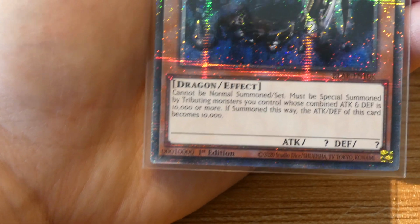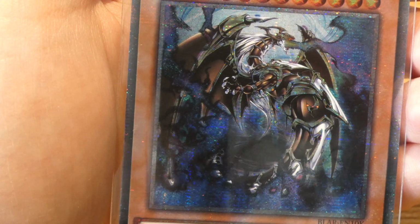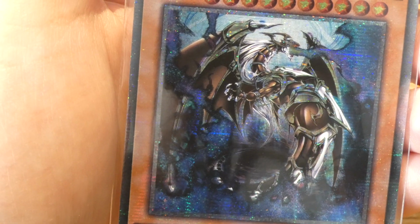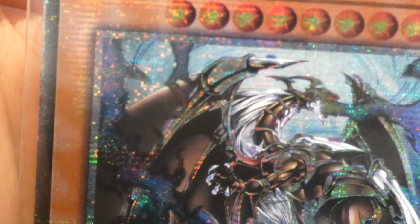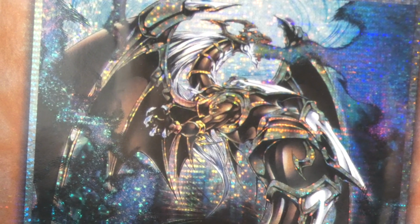But what's really cool is if you look at the artwork itself, you can see that the tip of the wing is kind of like a fountain pen. So if I zoom in a bit more here, come on camera, please focus, yeah! You can see that this tip here is a fountain pen, and you can see the fountain pen as well on his breastplate there.